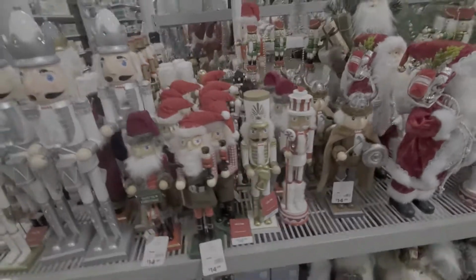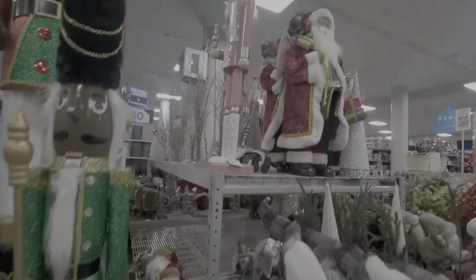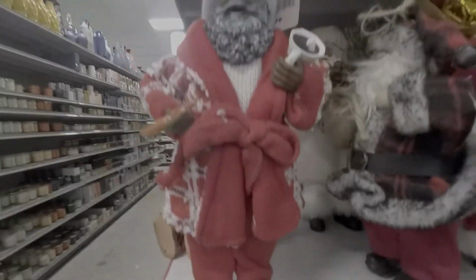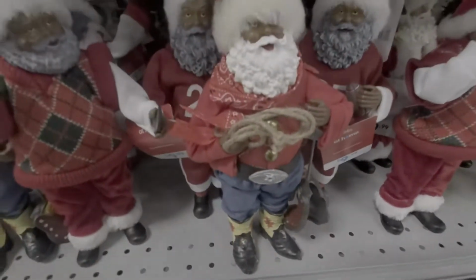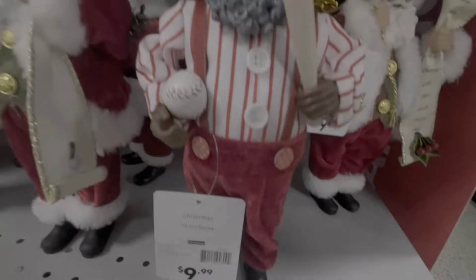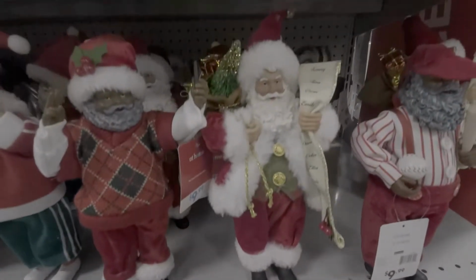Regular size nutcrackers. We have medium size nutcracker and big nutcracker and even pink nutcracker. Bunch of Santas, like Sleepy Santa and Hawaiian Santa and Cowboy Santa, Gamer Santa, Working Santa and Football Santa and Baseball Santa, Tennis Santa, and finally regular Santa.